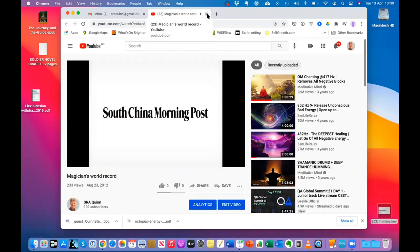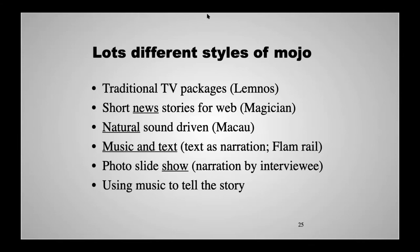As I said, it's a bit old now, but it shows it's possible to make a mojo story from the field very quickly, predicated upon decent research and preparation.